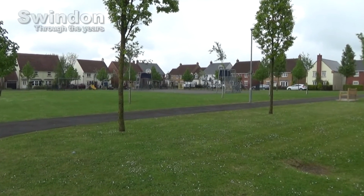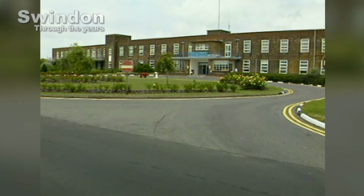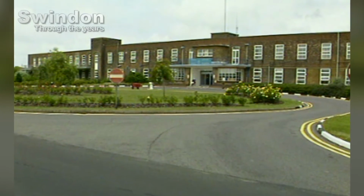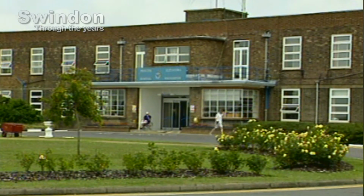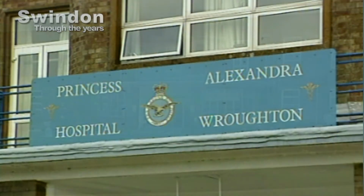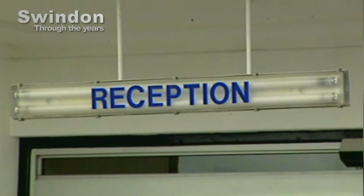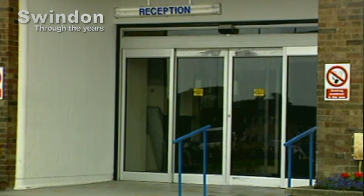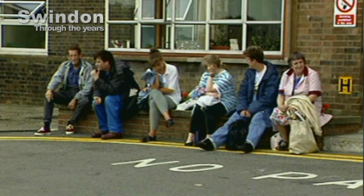And what a difference across the decades. Here's how the main building looked back in 1994 when news of its closure had just been announced. The hospital provided services to the armed forces, their families and local people too, often being used when the old Princess Margaret Hospital was full. These images remind us of a time gone by, and I'd certainly forgotten what the building looked like.